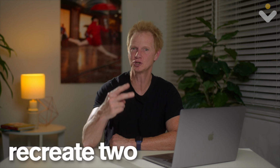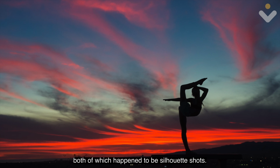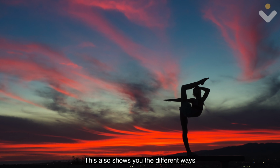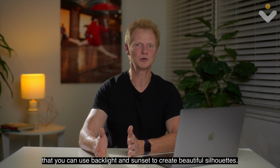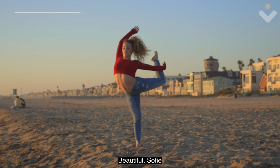I chose to recreate two of my most viral Sophie Dossi images with Sophie, both of which happen to be silhouette shots. This also shows you the different ways that you can use backlight and sunset to create beautiful silhouettes. Beautiful, Sophie.